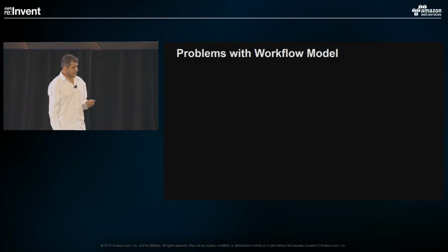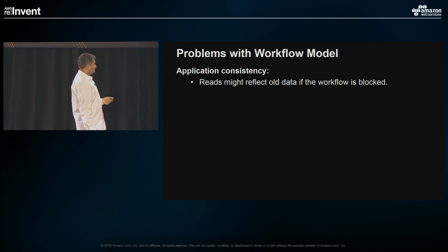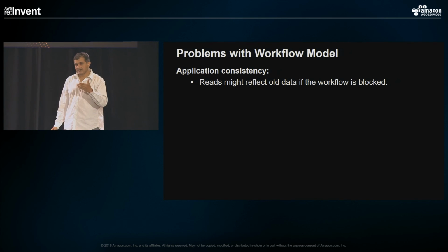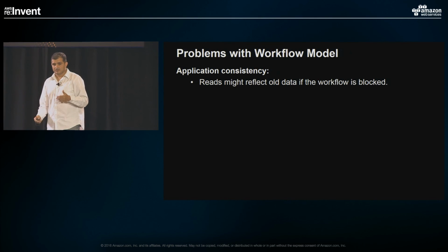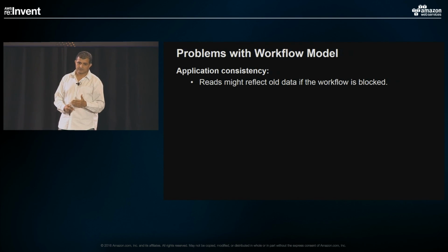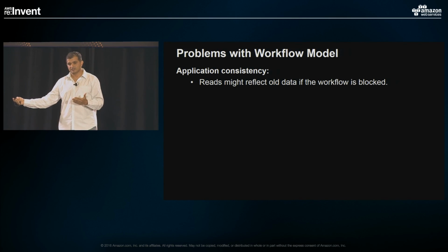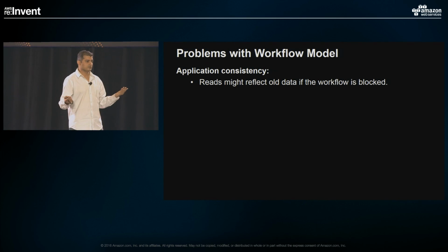So let's see why we did not use it. First, data was written to the workflow, and the clients have got a success. So if the workflow engine is backlogged or is stuck, you would never be able to get the data from the stores because neither of the stores, Oracle or DynamoDB, has the data.